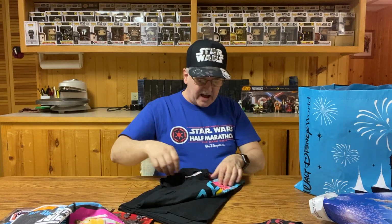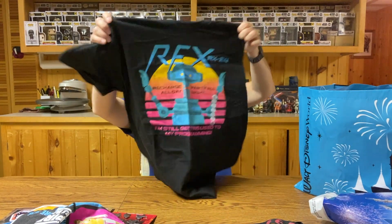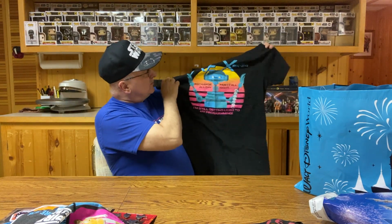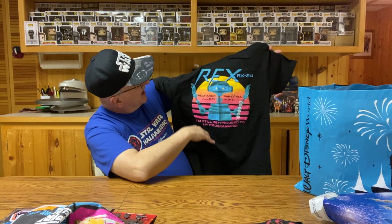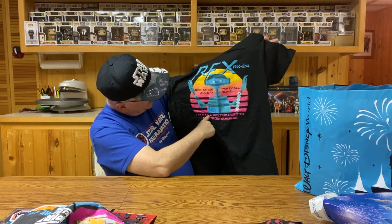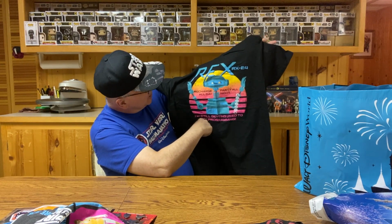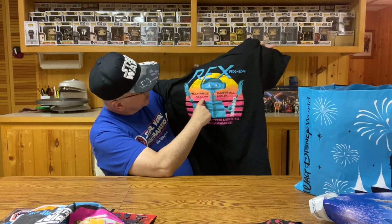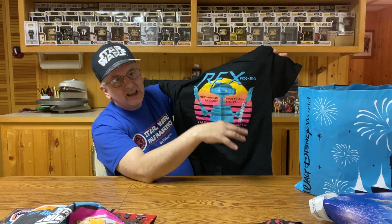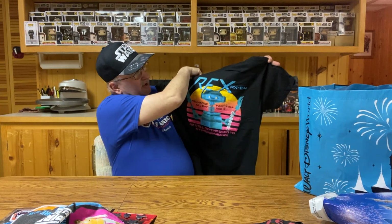The other t-shirt I got is a little way different than the first one. Once again, only $8. But this one is more for the Galaxy's Edge. We got RX-24, who is the DJ at one of the restaurants there. And still getting used to his programming. Recharge all day, party all night. If you go there, during certain times of the day, he's actually your DJ while you're sitting there drinking your drinks or eating your eats. So 2 shirts I thought were kind of neat.